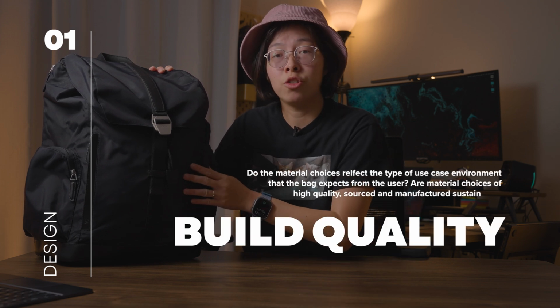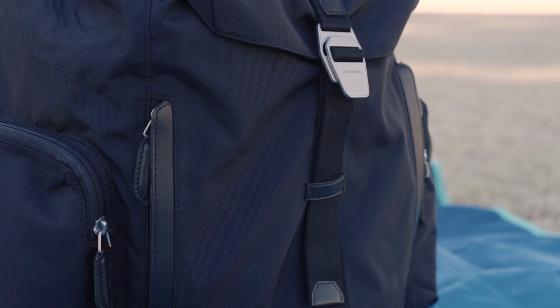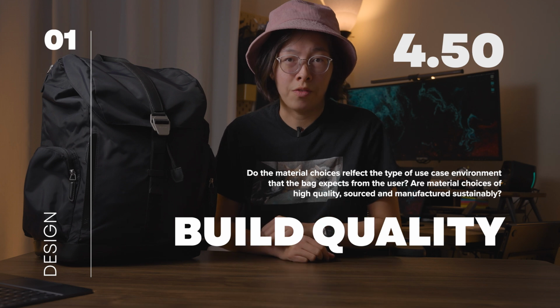For build quality, the Traverse is solidly constructed with high quality materials. The vachetta leather has a smooth and refined finish, giving the bag a really unique, sophisticated look. We scored this bag a 4.5 for build quality, but it is worth noting that the nubuck leather version of this bag would have elevated that experience even more, especially at this price point, giving this bag a truly premium feel.